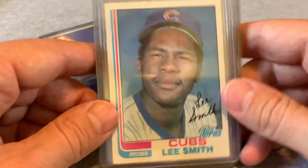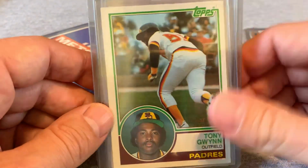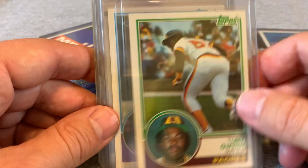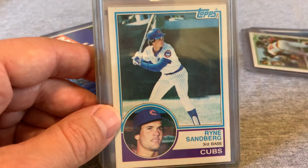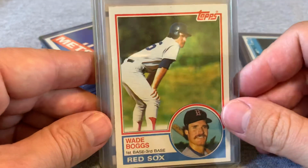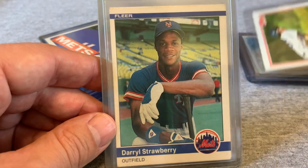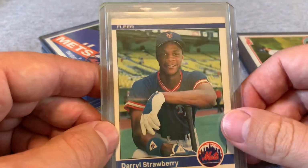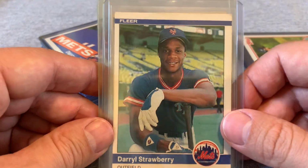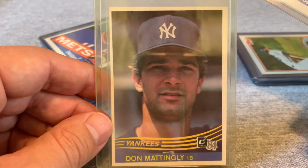In terms of 82 Topps, just the Lee Smith rookie. 83 Topps I have covered. I have the Tony Gwynn and the Ryne Sandberg and the Wade Boggs. I have that entire set. I just pulled out the rookies. In terms of 84, Fleer, I have the Strawberry, and Donruss, this is one of the big ones, I have the Don Mattingly.